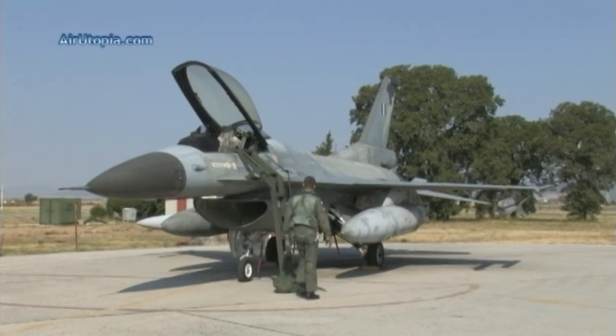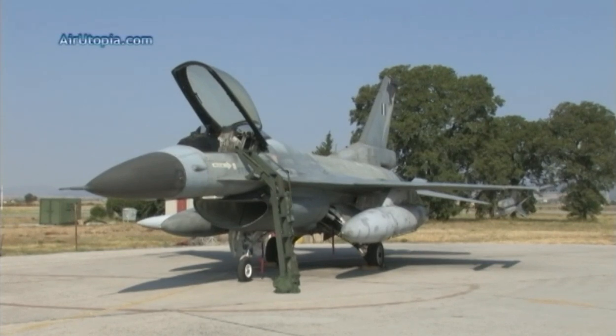Got a young pilot, looks like he's coming out to his airplane to do the pre-flight. That's the way you see the airplane normally. There's a ladder on it. The ladder is not part of the airplane, obviously, so it has to be put on. You can jump out of it if you need to.